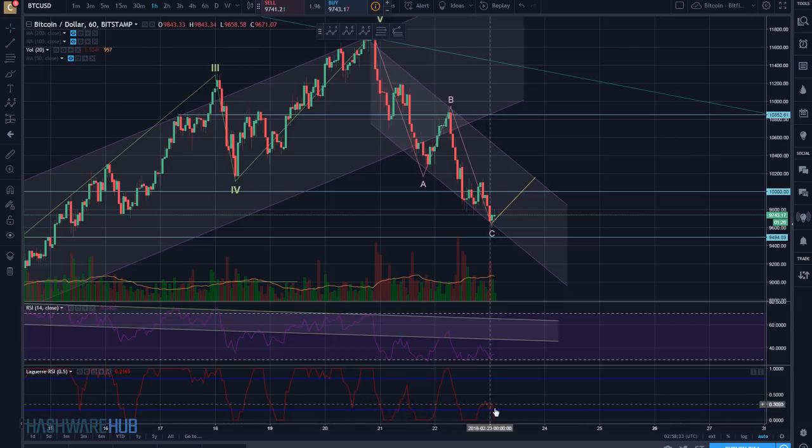But I don't look at the Laguerre RSI in this manner as far as measuring direction when it's crossing a line like this. In other words, I don't say, oh, this is crossing down some more, so I think the market's going to come down more. No, that's not the way I look at it. The way I look at it is that it's crossed over to oversold territory. We're going to look for it to even off and then possibly turn around, which is going to give us some indication that the market's going to come back up again.